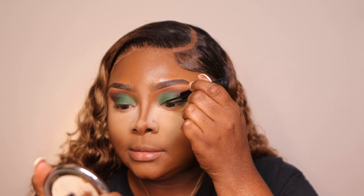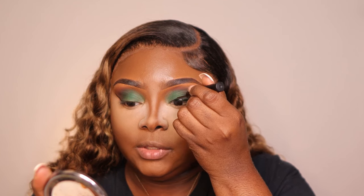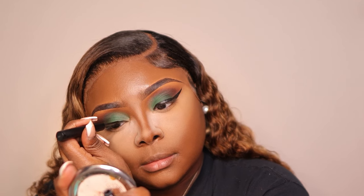Okay, NYX, I see what you did there. Like, I'm not mad at you because it's definitely giving. Okay, I'm gonna leave that one alone, and just in case I need to add more, I will, but I'm gonna let it dry down first. Same thing for this eye.